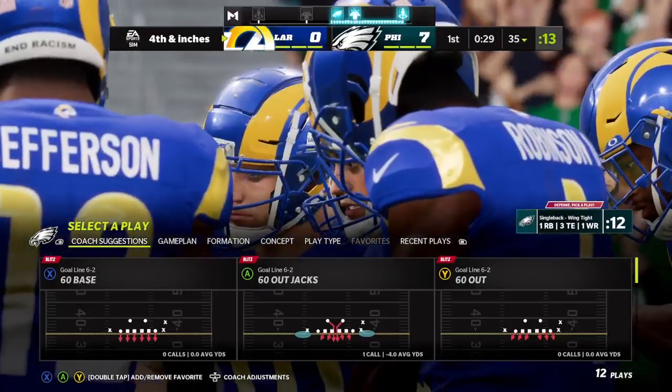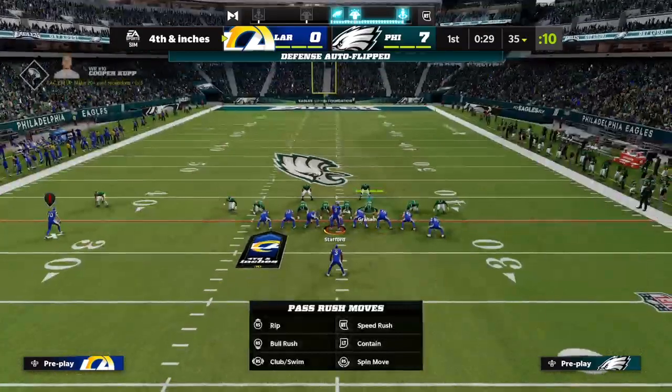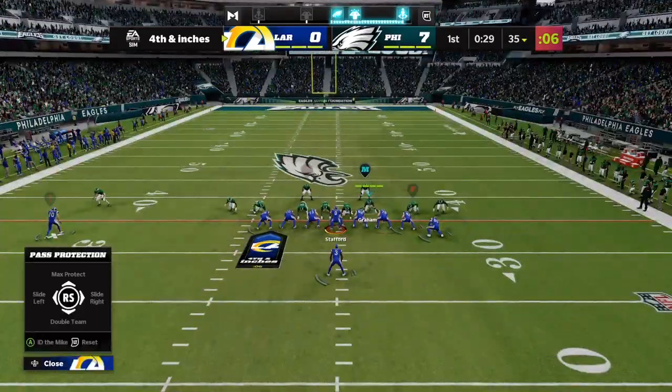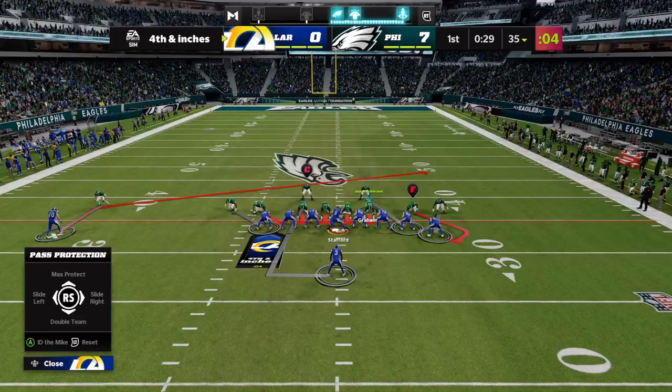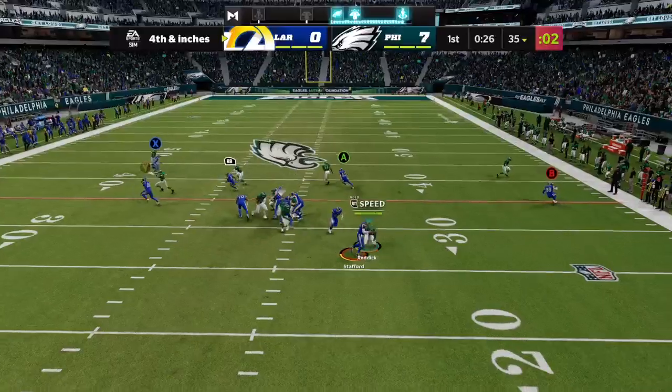Yeah, it's just a fourth and inch. So in their own territory, but they only need a few inches, so they're going to opt to go for this thing. We'll see. Maybe a surprise pass or run. What will they do? We're about to find out. Fourth down. They snap it to Stafford.